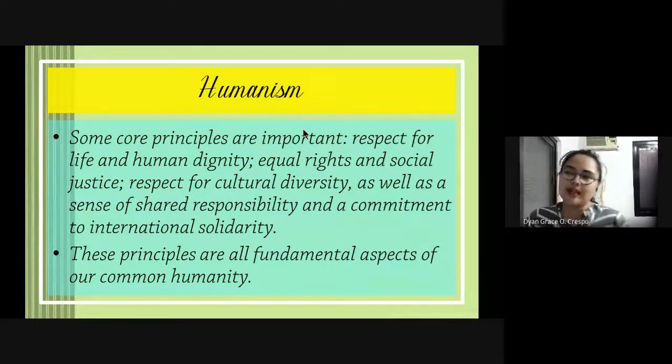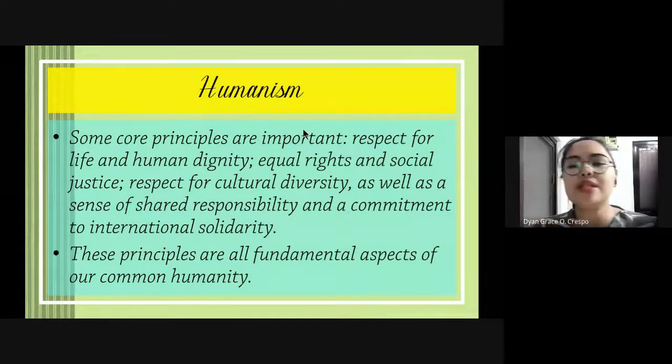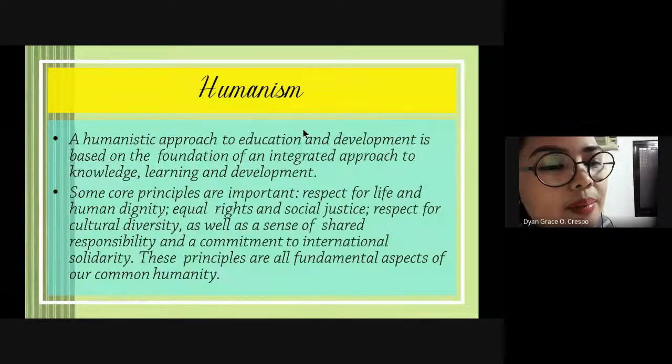They do not like the death penalty because they have a respect for life. Some of you asked, ma'am, what about the criminals who were killed by those people? Okay, but I think humanism respects life as life itself. So it's really contradicting. Okay. So these principles are all fundamental aspects of our common humanity.